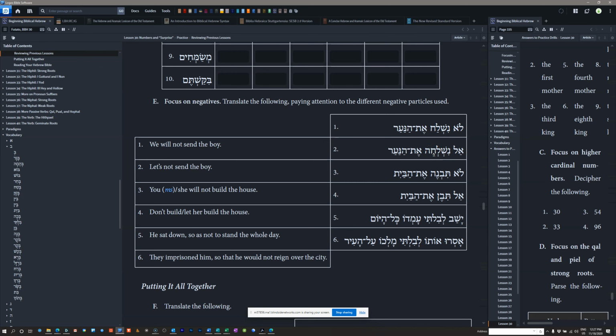Actually, it's not used with the imperative. You would use lo plus imperfect or al plus imperfect to do a prohibition. Lo would be sort of like an open-ended prohibition, whereas al would be a more immediate prohibition with the imperfect. But al is going to be used with the cohortative and the jussive. Cohortative and jussive are not going to use lo.